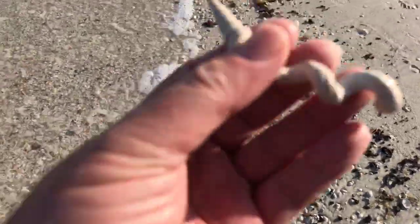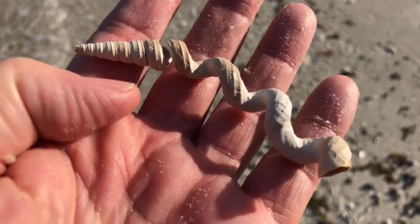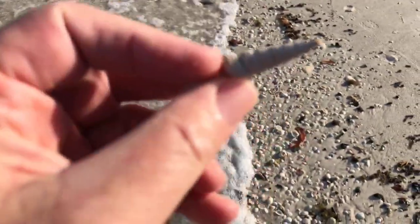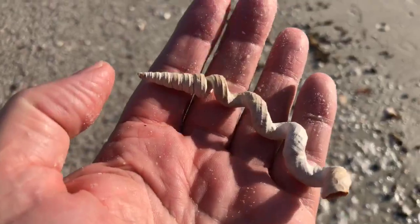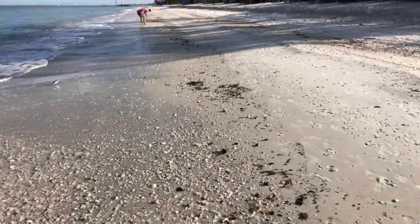You're seeing that worm shell in my hand. I don't want to put that in my pocket, so that's kind of creeping into the shot when I pick up some shells. But that's a great looking worm shell. You usually just find those tips. This morning I found a nice little tip with the shell. It's a great specimen. You can actually find them longer than that, but they're so fragile. The big ones are rare.